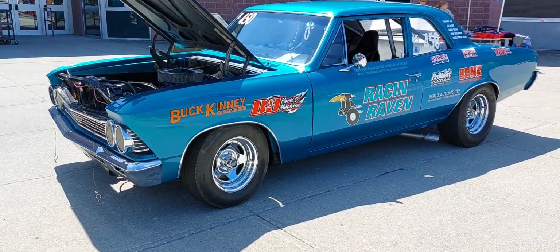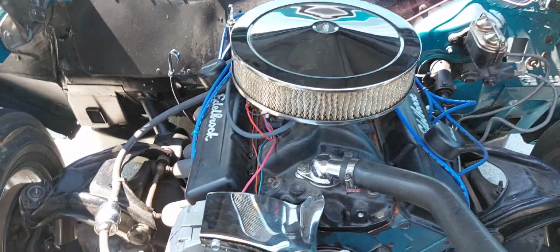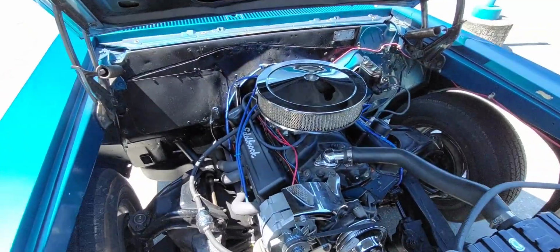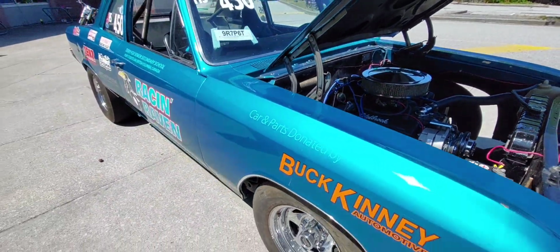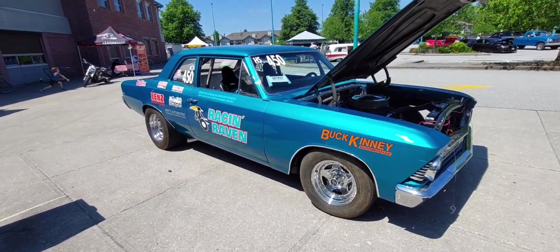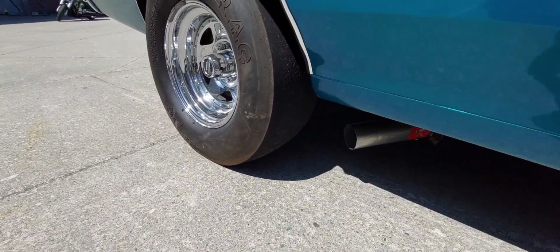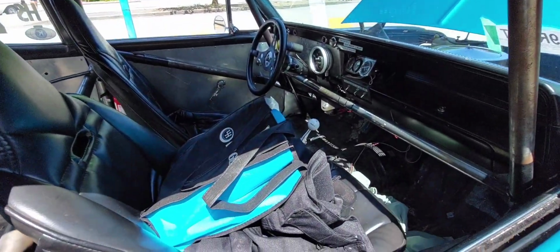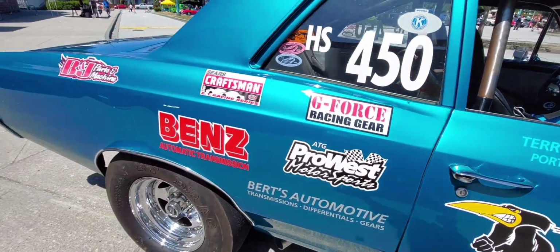Just about reaching the end over here. This car looks like it's just dedicated to racing. It's just got a frame, an engine, and a body on it. Full racing slicks for drag racing. Stripped out interior. It's just a race car.